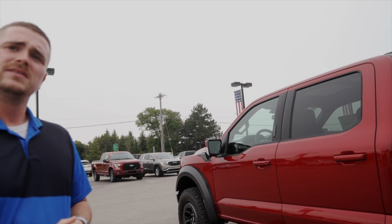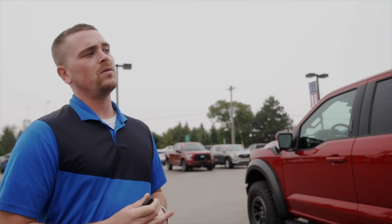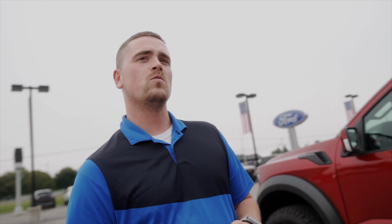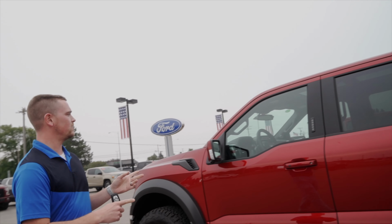But you guys are getting a refresh on your F-150 then, correct? So the 2024, I don't believe they're going to refresh much on it compared to the 2023. I think they're saving that for '25, but they've shown us a couple of things, and they look pretty cool. So this has been the same body style for you for a while then? Since 2021.